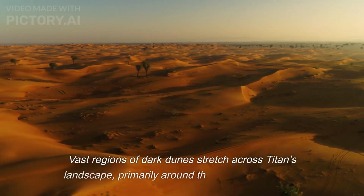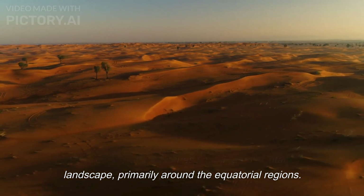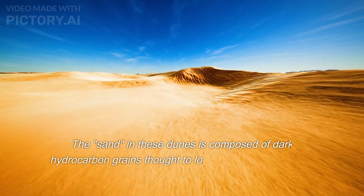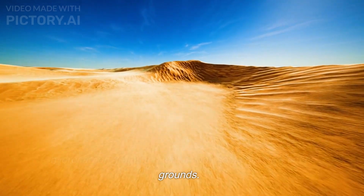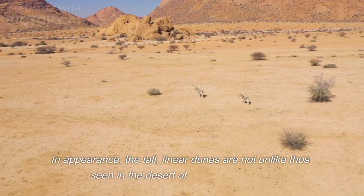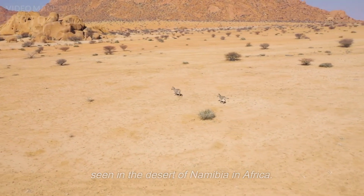Vast regions of dark dunes stretch across Titan's landscape, primarily around the equatorial regions. The sand in these dunes is composed of dark hydrocarbon grains thought to look something like coffee grounds. In appearance, the tall, linear dunes are not unlike those seen in the desert of Namibia in Africa.